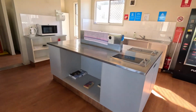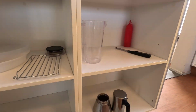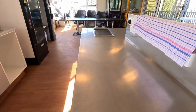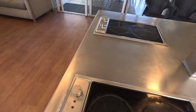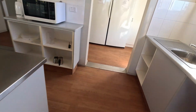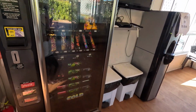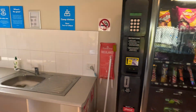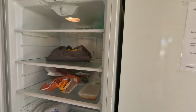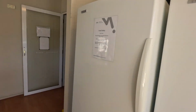So I'm going to show you the camp kitchen here. They have a microwave, kettle, a couple of utensils, pots and pans, and some cutting boards. And there are electric hot plates, 2 of them. And some plugs if you have your own electric hobs or something, and then 2 sinks. And these are the vending machines, some TV if you want to sit in and enjoy, and then a couple of fridges. Oh, there are 3 of them. I think not many people use this as much because you would use a cooler. Yeah, awesome facility.